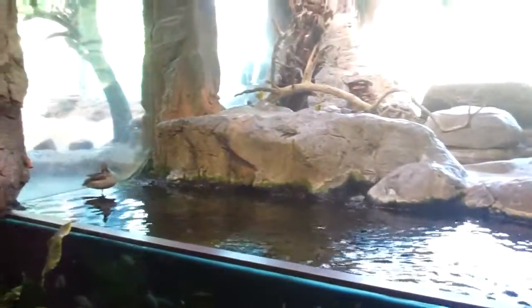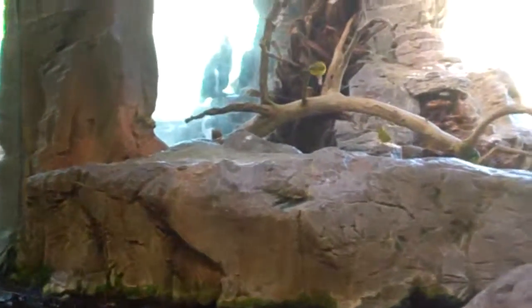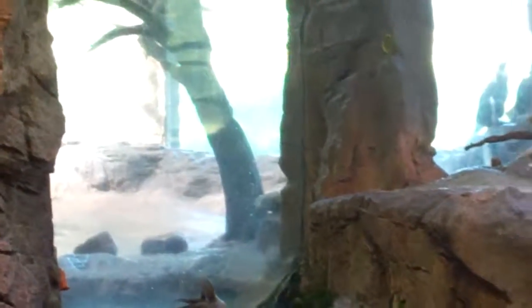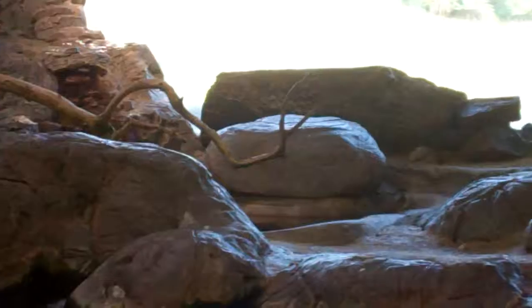It sure is. Little bird, isn't he pretty? What he is, look at that. He's pretty, I think. Yeah, he is. They must like living around water. Yep. Probably so.